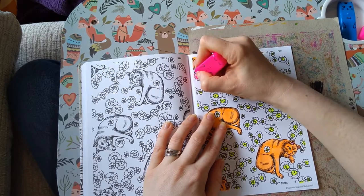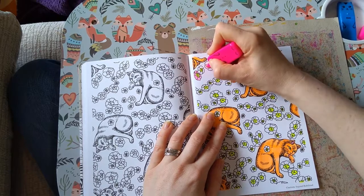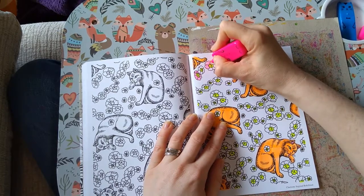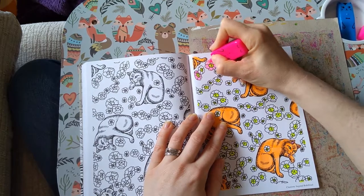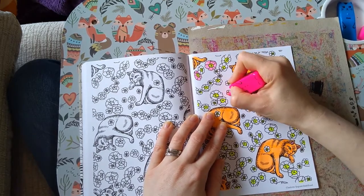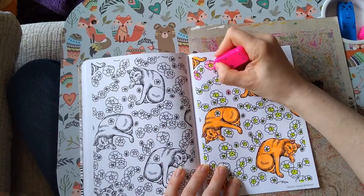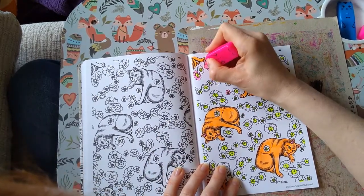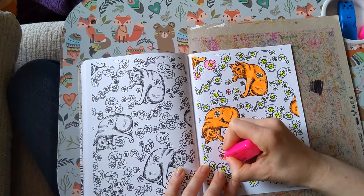Oh my gosh, this is so hard. Because whereas with a marker pen, I think my pink's going dry, in which case we're just going to do a few pinks. We won't do that many. These have sat in a drawer for years.